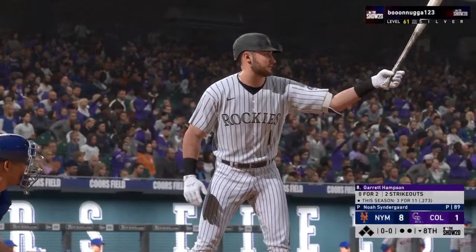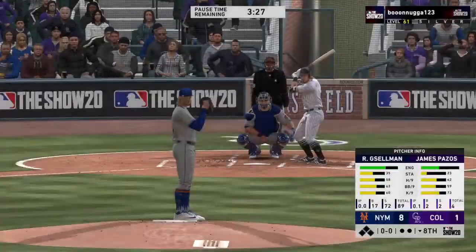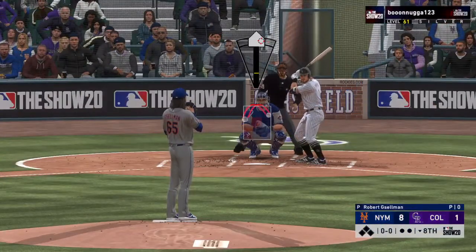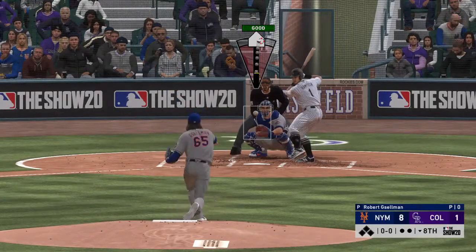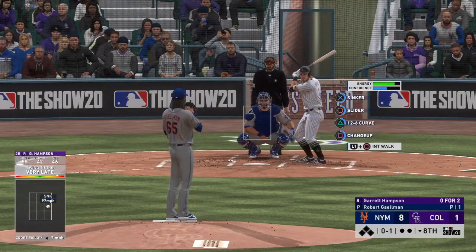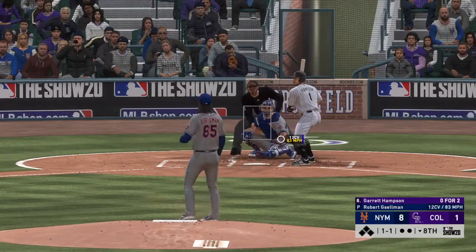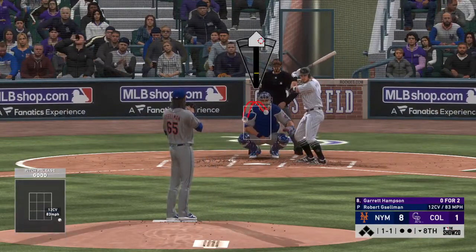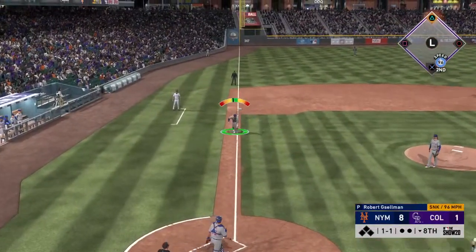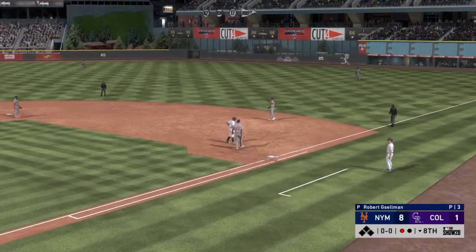Bottom of inning number 8 set to go, and at the plate will be the speedy outfielder, Garrett Hampson. Number 1. Robert Gesellman is on to pitch out of the bullpen in the bottom half of the 8th. Number 65. Here comes the first pitch. Strike 1 to start the at-bat. The windup and the 0-1. Breaking ball that time that misses out of the zone. Wanted to get the front door curveball on the inside corner there, but it backed up a little and stayed off the corner. And the off-balance throw beats him at first, and that's a tough play.